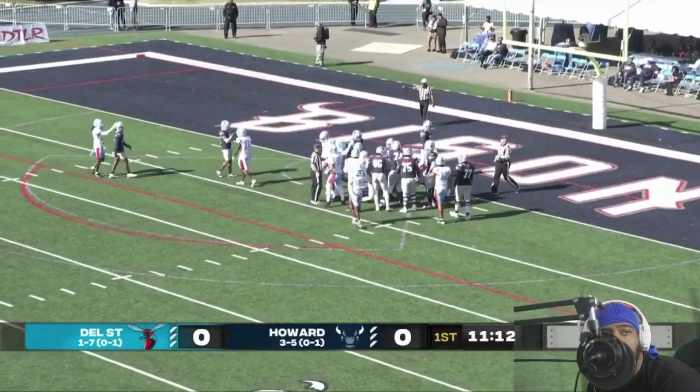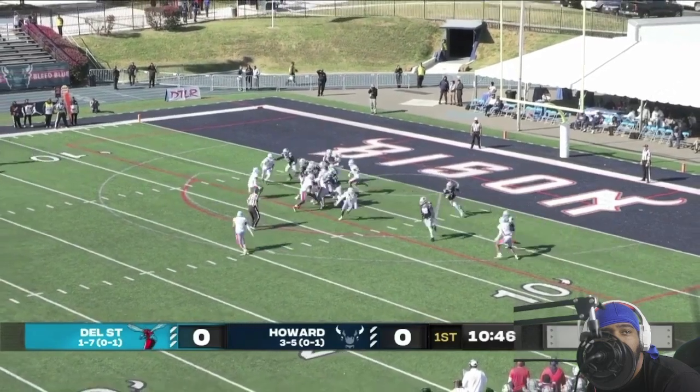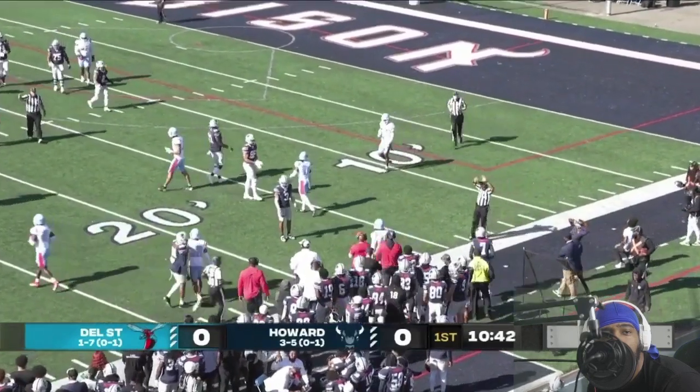Inside handoff to Jared Hunter. Not much there. It's his legs. He scored a rushing touchdown last week at Norfolk State as well, as we see him run the ball here. And here we go. Scroggins to the outside. Scroggins makes a man miss. Okay. He's going to scramble out of bounds.